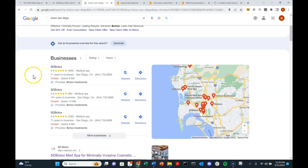And what we want to do is very similar to our backlink strategy. We want to see what SD Botox has in terms of citations and get you a citation from every single one. And then, of course, we don't want to stop there. We want to add an extra 100 citations to make sure that you are beating them. On top of that, we can go through and make sure we're filling out all the different fields in your Google Maps profile. We can geotag your images so that they're pointing Google to the right location. And finally, we can help you respond to reviews so that you're engaging with your patients. Google is going to reward this stuff by moving you up the rankings.